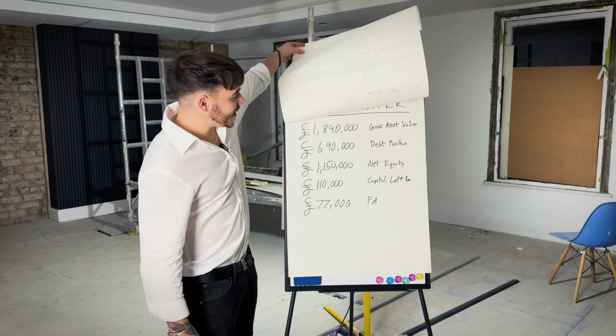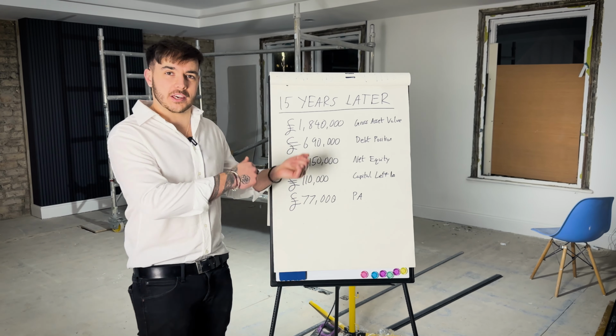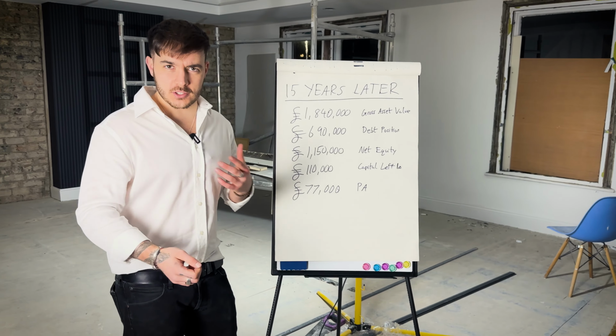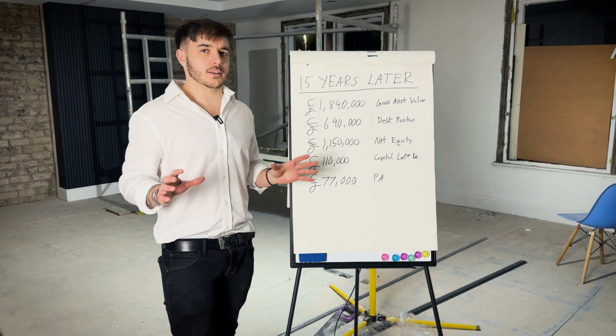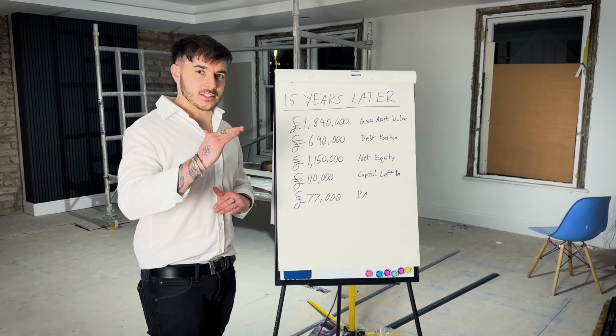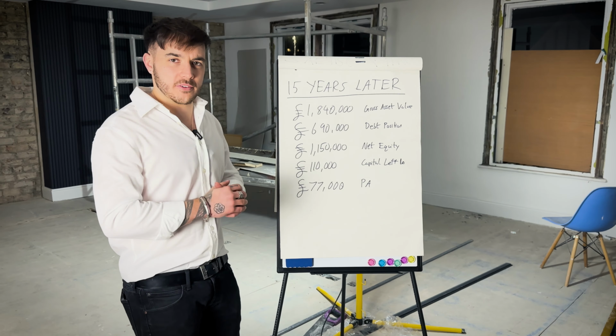So 15 years later, what does your portfolio look like? And of course, over this period, because you're gearing, you could have bought a load more properties as well, or used the subsequent income stream to help fund more purchases. But let's just say you didn't do that, and that you didn't increase the debt position. You kept that debt position at the same ratio the whole way through 15 years.